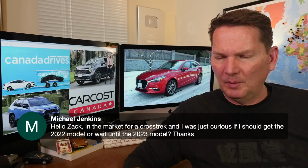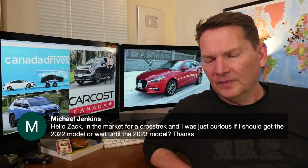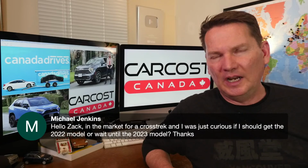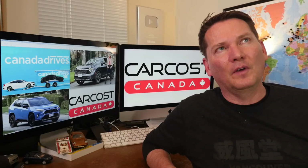Hi, Zach. In the market for a Crosstrek, and just curious if I should get the 2022 model or wait for the 23. Thanks. I would say either one. Doesn't really matter. The car was just updated last year, maybe 18 months ago. So there's not going to be any major changes, I wouldn't think, from 22 to 23. They just updated it in the last, I think it was a 2021 refresh.